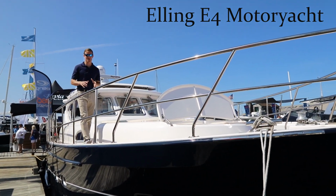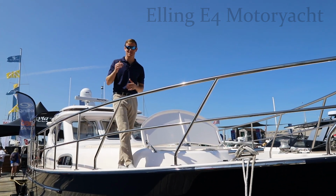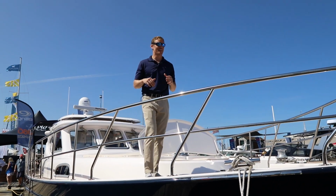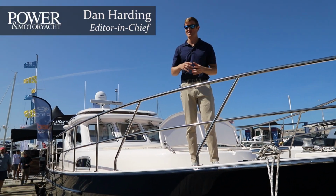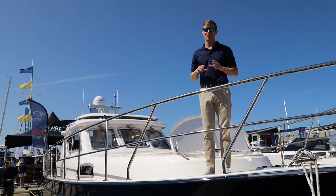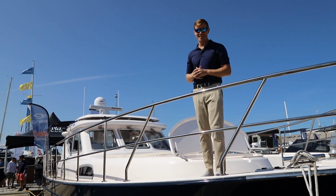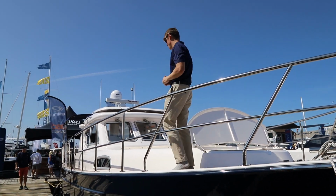So my favorite thing about a boat show is the surprise boat, the thing you didn't expect, the thing that wasn't in your notebook coming in. And in a world of boats that are down east, center consoles, Euro influenced, this one is exceptionally unique, so I give it a lot of credit for that. This is the Elling E4, Dutch-built boat that really just needs to be seen.